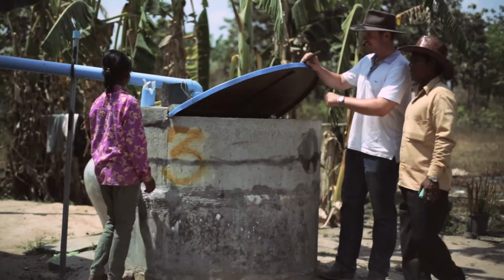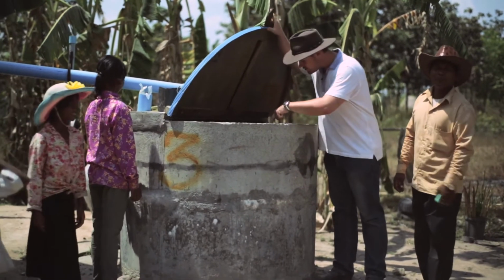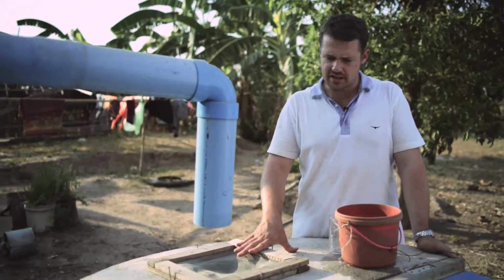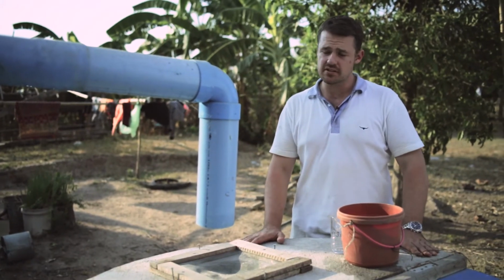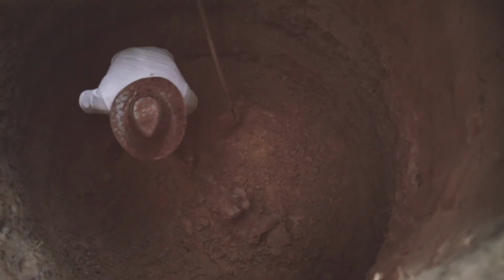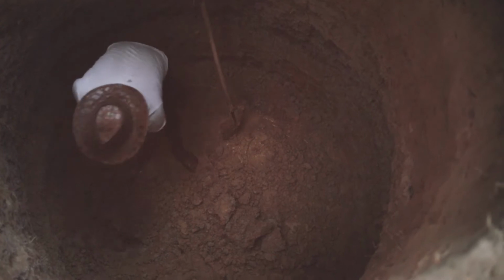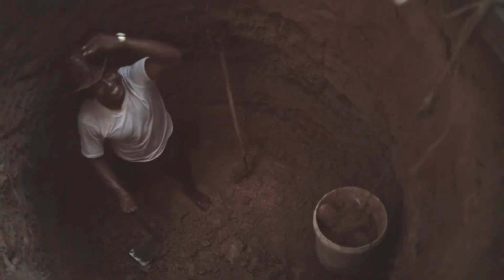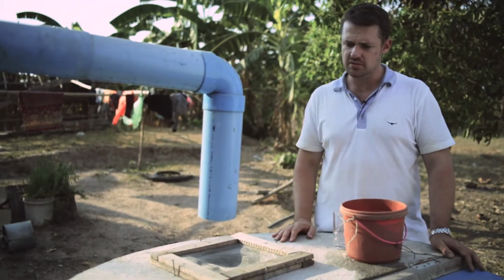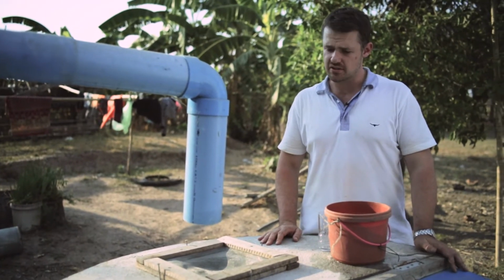One of these tanks has enough capacity to hold 5,000 litres of water, which is enough to get a family through the dry season. The locals actually construct these, which is a key part of the project. Basically, they take a lot more ownership when they do it themselves, and it keeps the men in the villages and keeps them from going off and doing illegal construction work in Thailand, so it's a lot safer as well. With these water tanks, they're actually able to live a much healthier life.